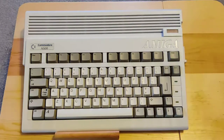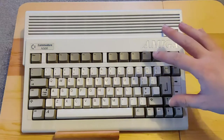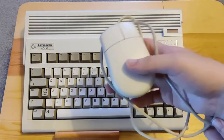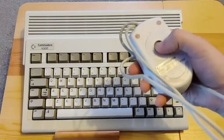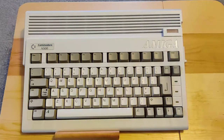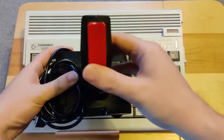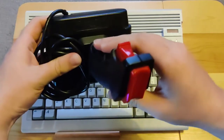So I'll look at some of the other things that the Amiga has. This came with, oh, I should also mention that this has the expanded RAM in there as well, bringing it up to a mighty 6 MB of RAM in total. So the Amiga, of course, has a standard mouse with a ball, which I haven't seen one of these in absolute years. We've got a Quickshot joystick, with very, very clicky action there.